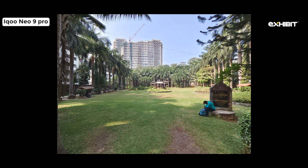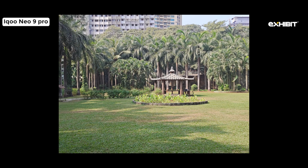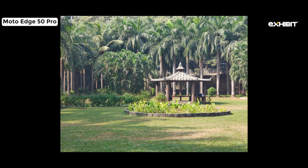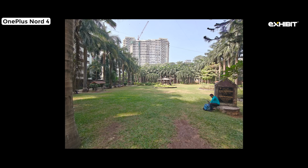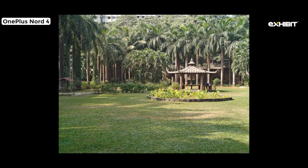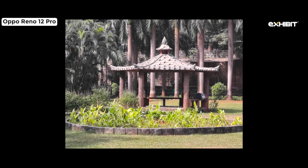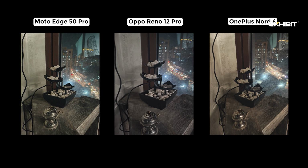I chose this landscape to judge the dynamic range of all these cameras. All of them have performed really well in capturing the details in the highlights and shadows. Hence, we can say that all of them are on an equal footing when it comes to clicking images in broad daylight. But when it comes to low light, as you can see, the shot clicked with the Edge 50 Pro has a clear edge against the others.